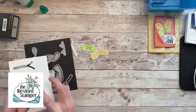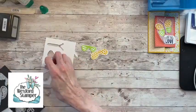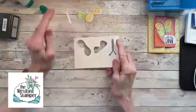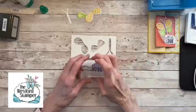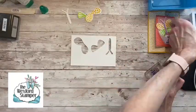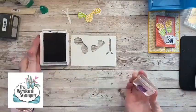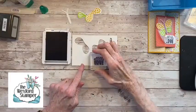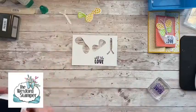Okay, there we go. There are our 3 pieces. One more thing to stamp here before we are done. All right, last thing we're gonna stamp is our sentiment. Okay, and it is all the love. And I'm going to go ahead and bring in, this is the Starry Sky, another new in color. I'm just gonna stamp it here on the same scrap paper.